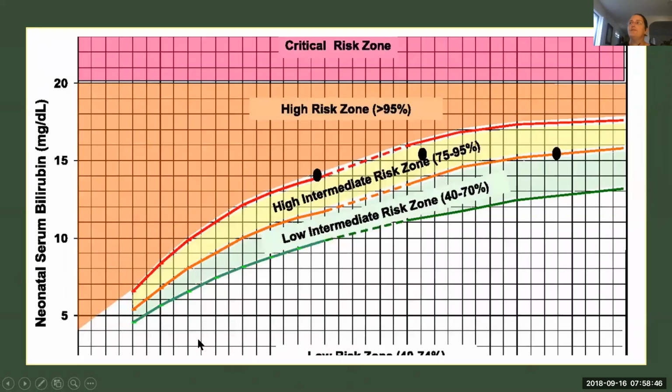So this is the graph that we utilize, and the graph got cut off, but we need to know how many hours old the baby is. So when we're looking at this graph, this number is only going to work if we are able to show how many hours old this baby is. So down here, let's say this is 24 hours old, and you can see if our bilirubin level is 7, we're immediately in the high risk zone.